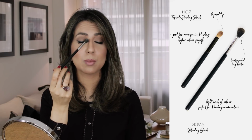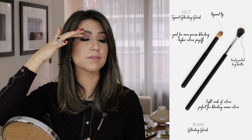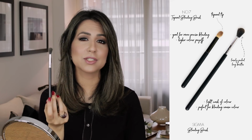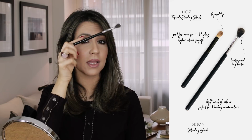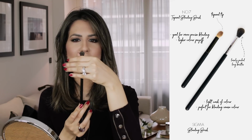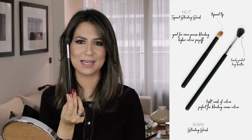I use this one to apply a wash of color across my lid, but I also use it to blend in my crease, especially when I want something that's going to go all the way up to here. I also use it to blend out my highlight underneath my brow, and also to blend in the color I've applied just underneath my lower lash line. So I use this one a lot. It leaves a very subtle finish. Because it's quite small, like I said, you can still get into details, but it does blend in beautifully, and yeah, the bristles are so soft, doesn't shed at all, so I absolutely love this one.